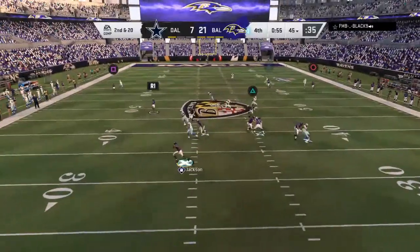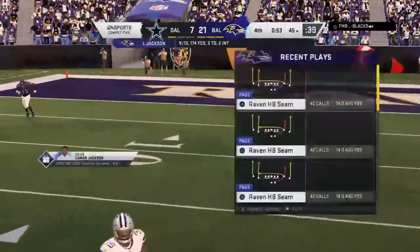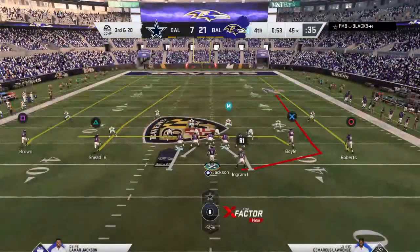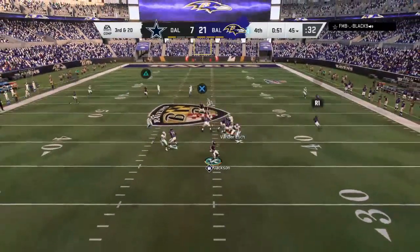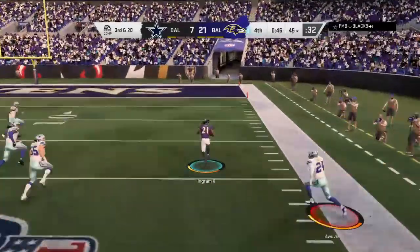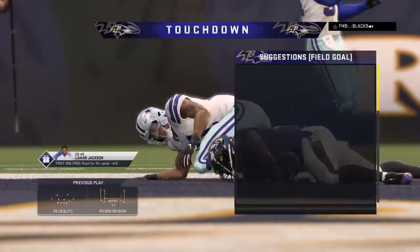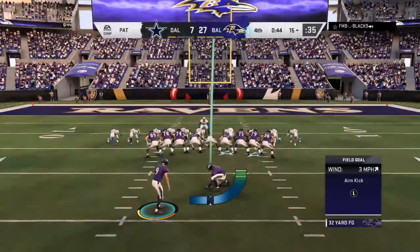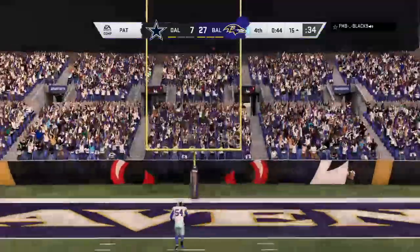Work to be done. Being chased out left. And that'll be incomplete. Good protection that time, and they couldn't hook up on the long one. Now it's third down, and they'll need to come up with something here. This one complete to Ingram. That is into the end zone for a Baltimore touchdown. Mark Ingram, his second touchdown of the afternoon as the Ravens push further out in front.